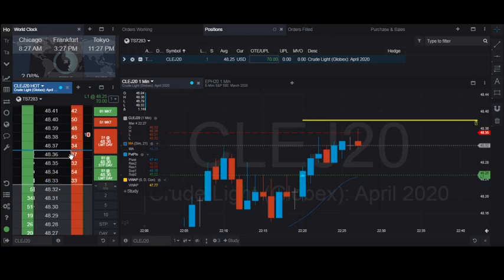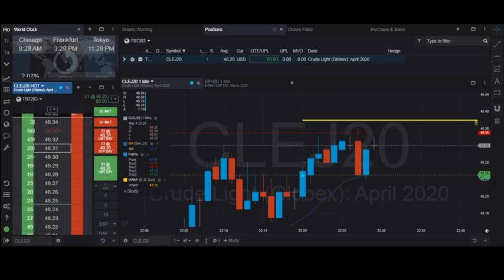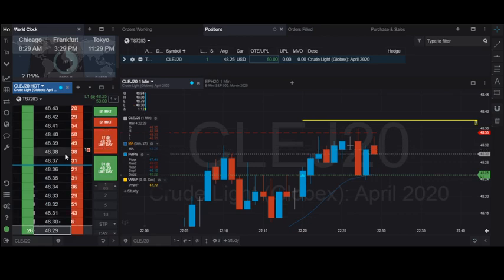Okay. Target is 48.38. Still a bit far away. Okay, looks like a reversal. Okay, it looks very interesting at this moment. We might hit the TP area. The highest now is 48.36. Okay, our TP target area is at 48.38. Okay, let's hope everything is fine.